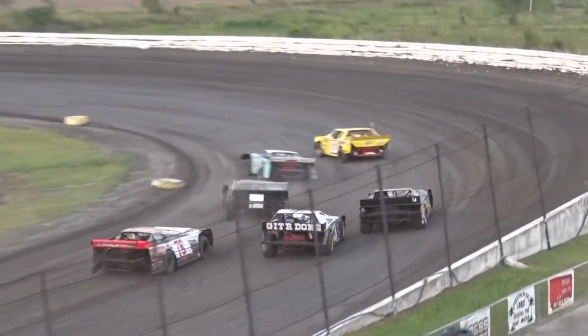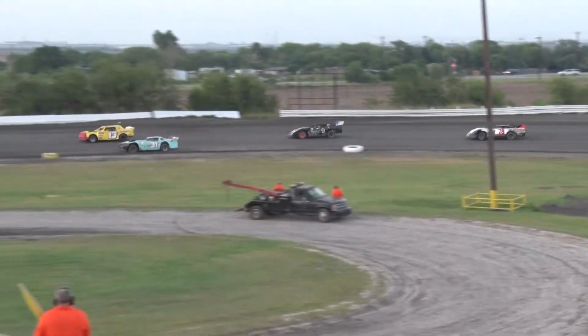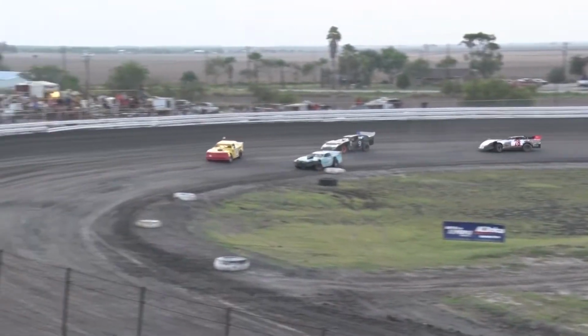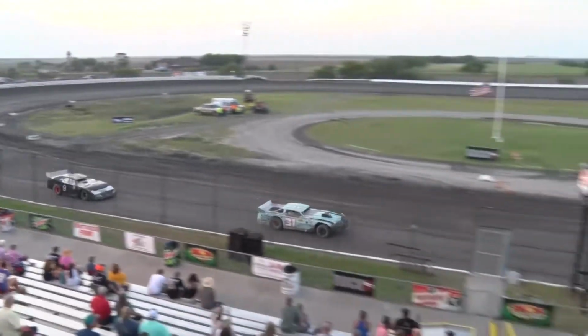And a good start off the bottom for Franny Vanhoy, but Bill Stevens rocketing around the outside. He'll take the lead off of turn number two. Had a couple of cars getting together in the back. Looks like Gary Hunter and Howie Marks tagging one another. Oh, and Vanhoy very tight. Going to push RC all the way to the wall.